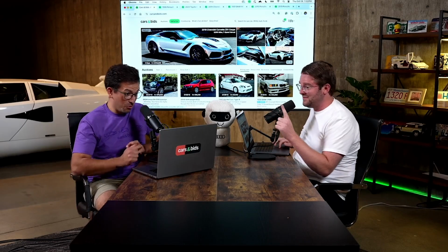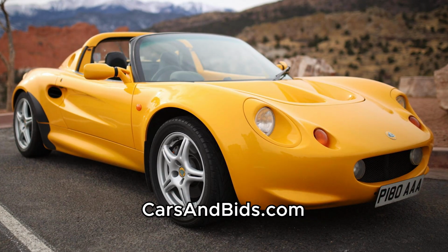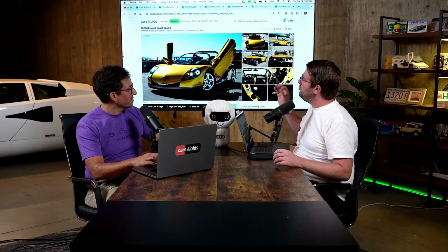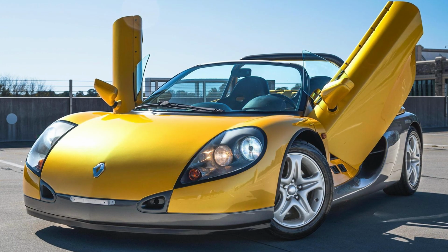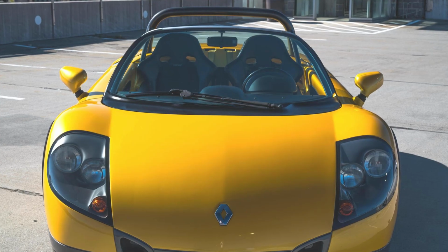I'm going to start this week because I have a very exciting car. This is the 1998 Renault Sport Spider. For those of you who are unfamiliar with this car, this was kind of Renault's approach to the Lotus Elise. This car came out, unfortunately, right at the same time that the first generation Elise did, so it was kind of overshadowed, but I have always thought these are tremendously cool cars. Ultra lightweight, so lightweight in fact that it doesn't have side windows, nor does it have a roof, and it came with a roll bar from the factory.